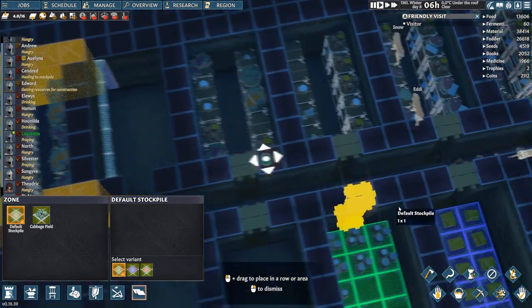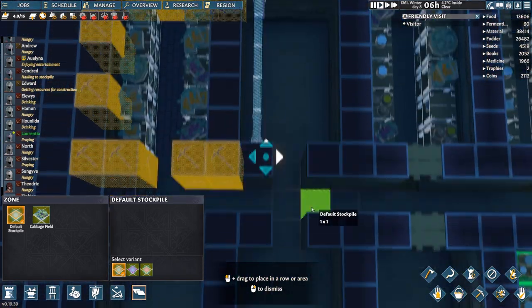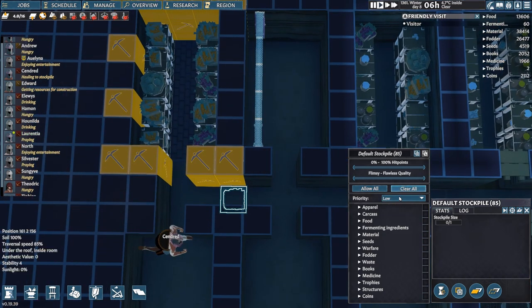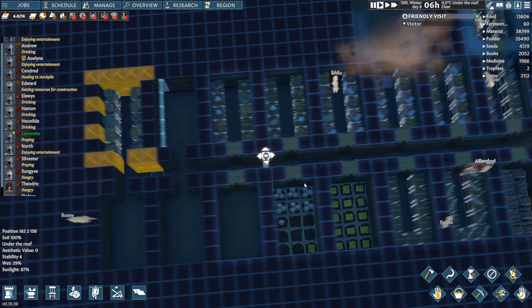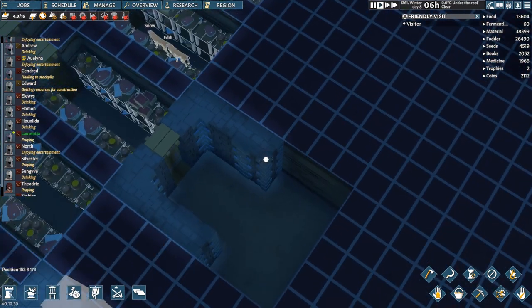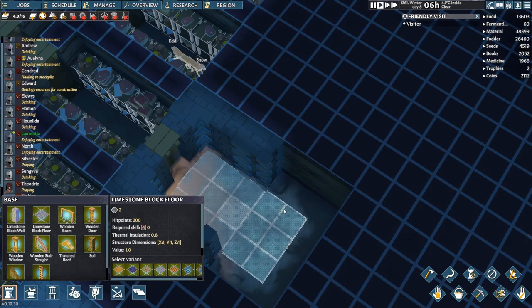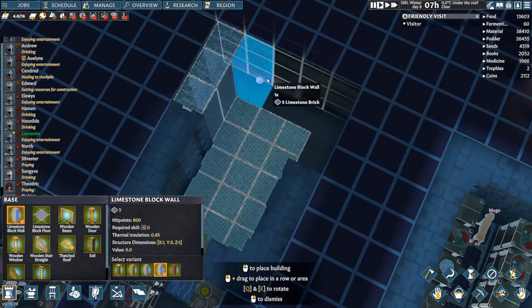So what I'm going to do is get that wood down here as well. I don't know, I'll put wood somewhere in here. I will put wood here, and set this to high. Material, raw, wood. There we go. And then that way they have the resources they need for all this. And then we're going to finish this up right now. Get that done. Then we can move our food.